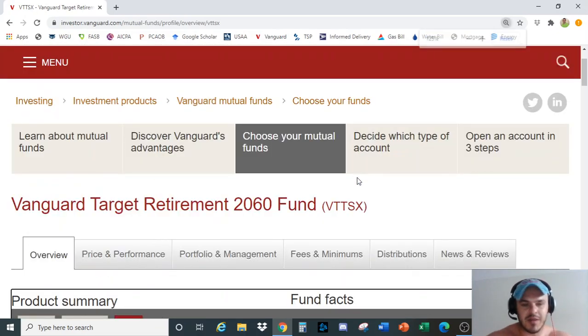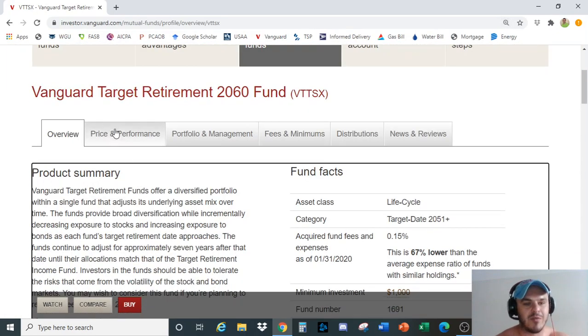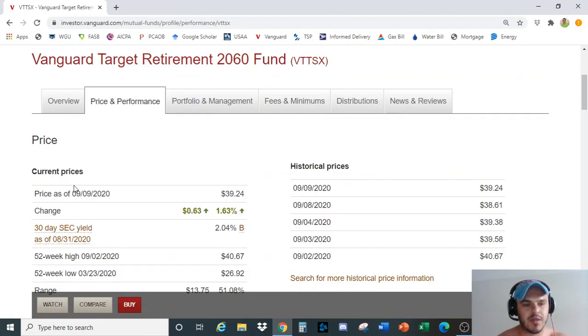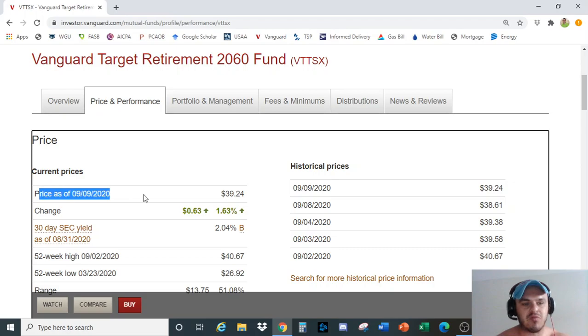Moving on. Let me zoom out just a tad. Now we're going to get a little bit more detail about price and performance. Once again, this is the price of one share of the mutual fund as of September 9th, yesterday.